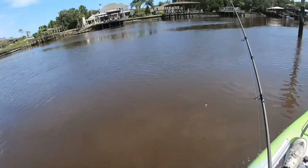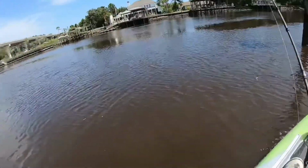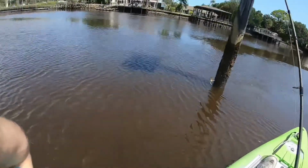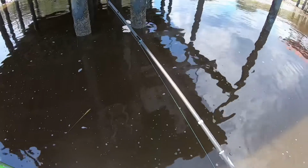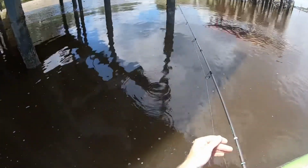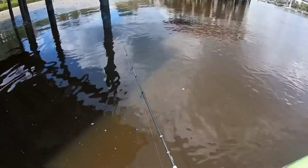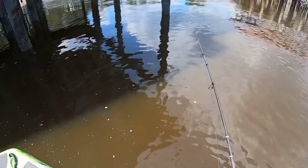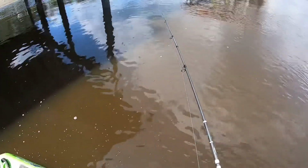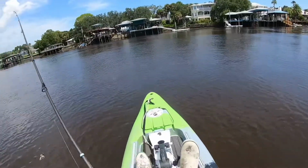Moving on from that dock, you guys. Got that one sheep's head. Determined there wasn't any other ones besides one that got me. Maybe check it out later when the tide comes up. Some shallow water, you guys. It's less than a foot deep. Find some beaver docks.